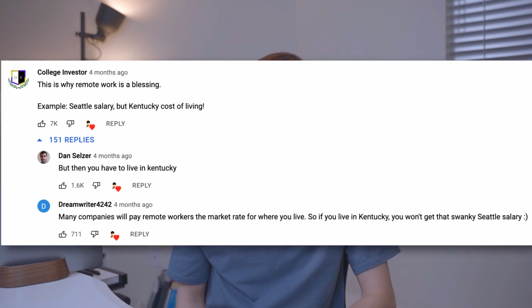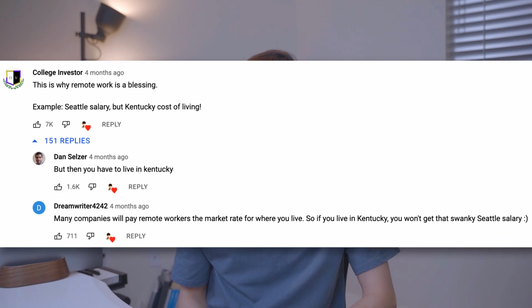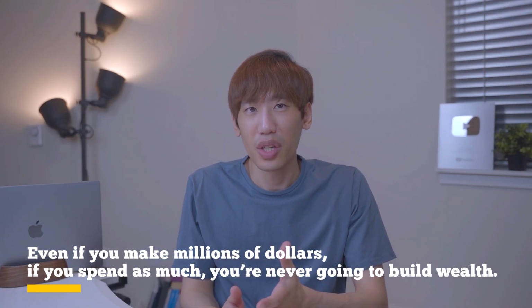Some people argue that I should move to areas with lower living costs, but you need to know that companies adjust your salary according to the area's cost of living. So if you relocate, for example, to places like Kentucky, you'll be compensated much lower. And regardless of how much you make, don't forget, even if you make millions of dollars, if you spend as much, you're never going to build wealth. Learn to save, invest, and grow wealth.